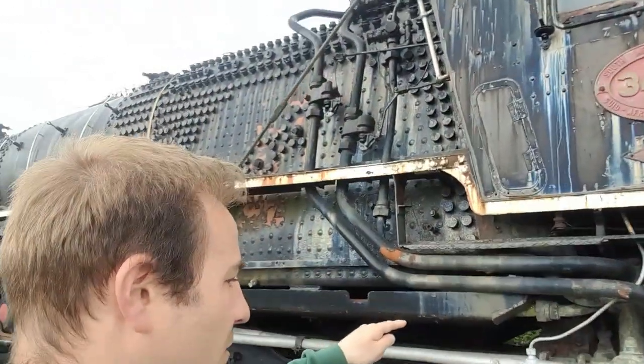You see that diamond? That means this loco was built in Glasgow. You often see locos around the world with a diamond on. That usually means they were built by North British in Glasgow.